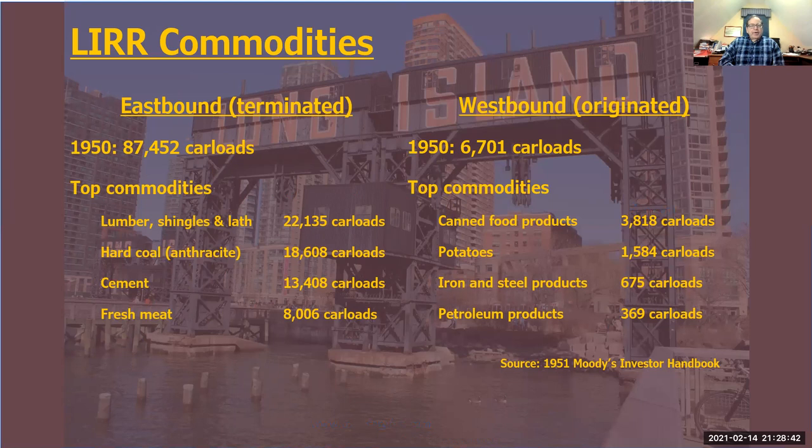Long Island handled a variety of products. As I mentioned before, the traffic was overwhelmingly coming to Long Island, going east. A relatively small number of cars originated to go west. They handled a lot of lumber and coal, which I alluded to before, as well as cement and fresh meat. And they shipped out canned goods, potatoes, iron and steel products, and petroleum products.